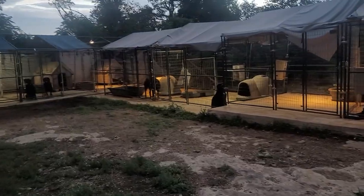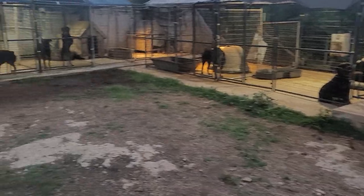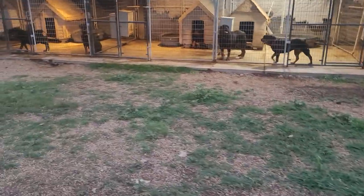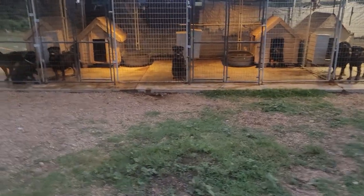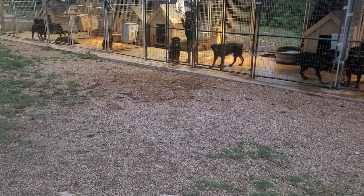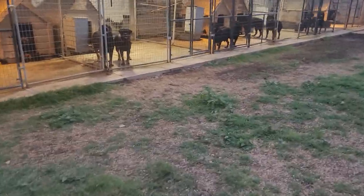But we got beautiful dogs here at Butler Kennel Rottweilers. We're not afraid to show you guys our kennels. We'll show you the dogs if you want to see it. They're all about to come inside anyway. Weather's looking a little bit rainy. I don't bring them in every time it rains, but when there's a thunderstorm and stuff, I bring them all inside. Showing you guys some of these beautiful dogs.